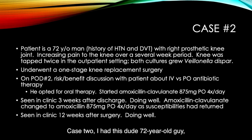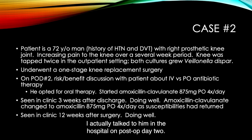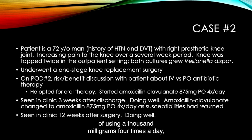Case two, I had this dude, 72-year-old guy, right prosthetic knee infection. For some reason, he had Veillonella in there. One-stage knee replacement. I actually talked to him in the hospital on post-op day 2. He said, yo, dude, give me the pill, okay? So I treated him with high-dose amoxiclav. That's actually, instead of using 1,000 milligrams 4 times a day, because that type of dose was used in the POET trial for endocarditis, a little lower because he was old, did great. One case doesn't prove anything, but dude does fine. That's all I got.